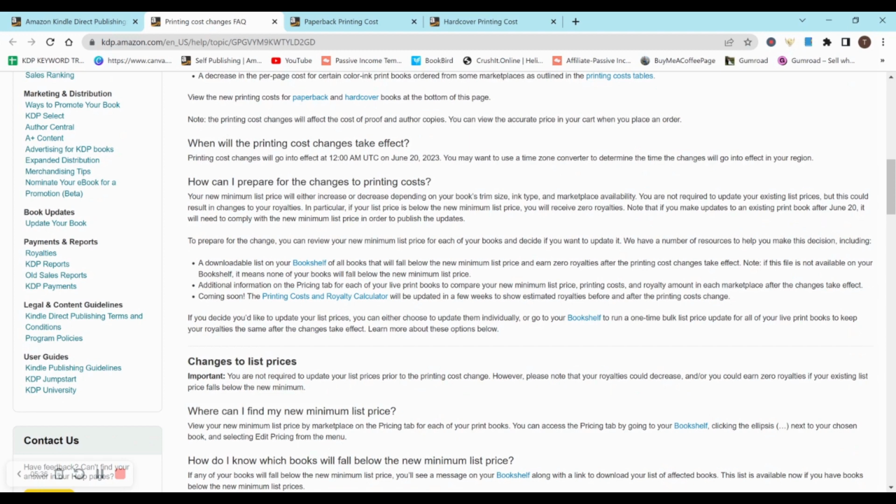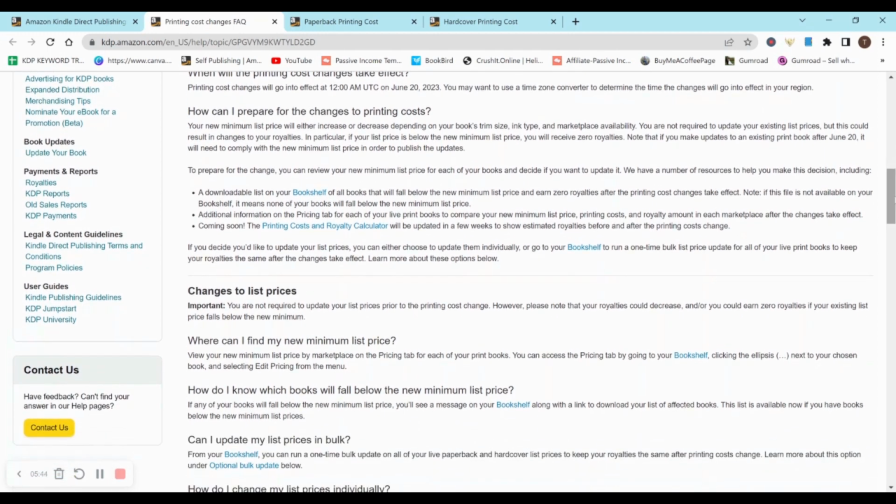So when will these take effect? It'll be on June 20th at 12 a.m. UTC. You can use a time zone converter if you want to know what the actual time is.